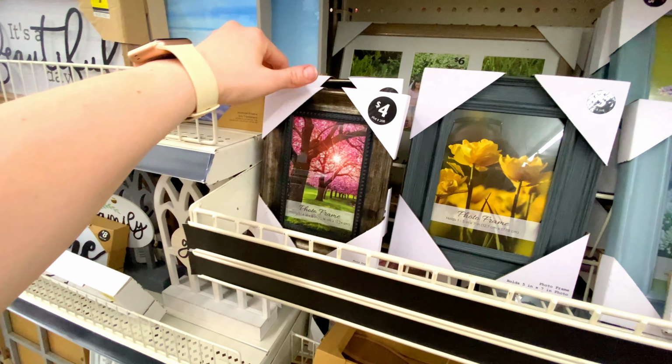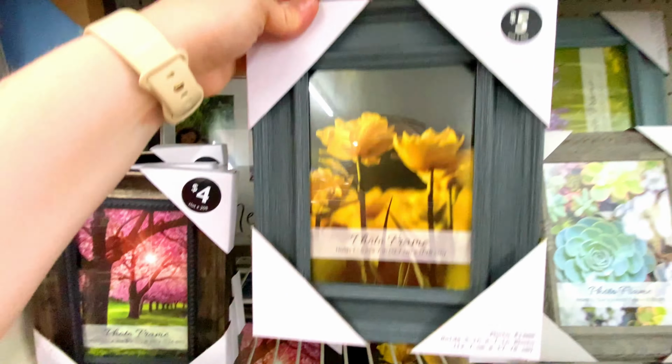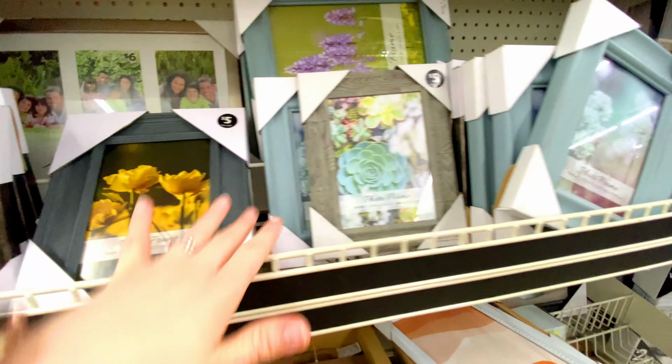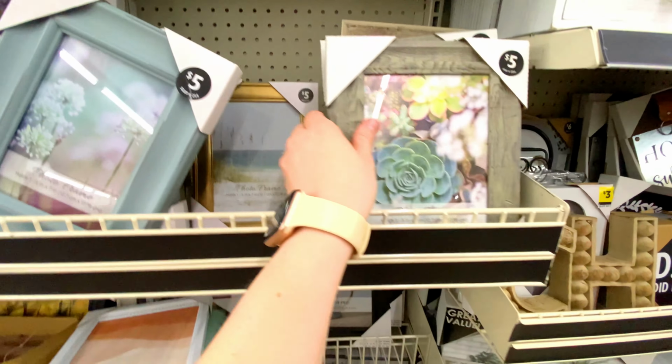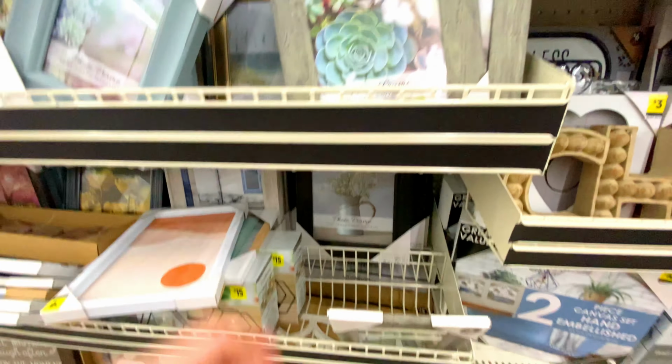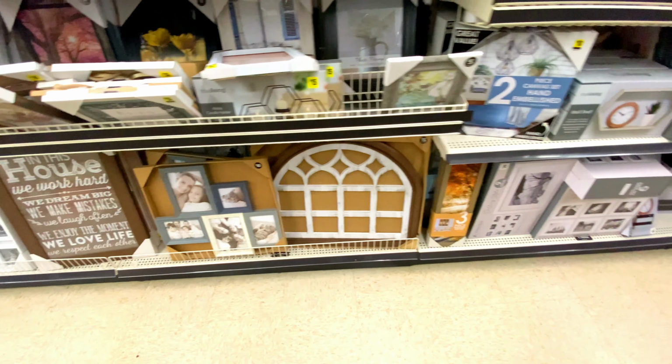They have lots of picture frames that aren't a terrible price. I think that gray one was really nice, and it was more of the heavy duty style, which is nice. And I love that blue with the grays. Those go really nice together. So picture frames for $5, not a bad price at all.